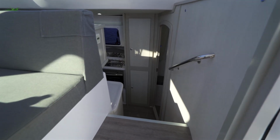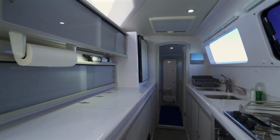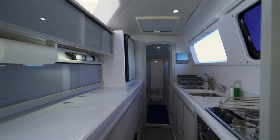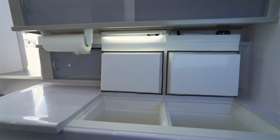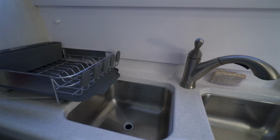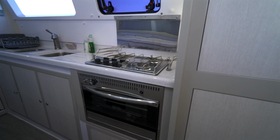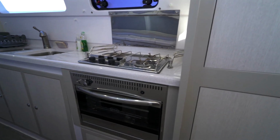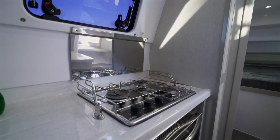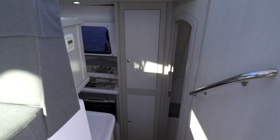Heading over to the starboard hull, we find Seawind's signature galley. The galley down affords more counter space with upper and lower cabinets inboard, double benchtop freezer, and front-loading fridge. Outboard is a double stainless steel sink with charcoal filtered galley spigot and a 3-burner propane stove with oven. After the stove and oven is a large upright storage cabinet for all of your kitchenware.